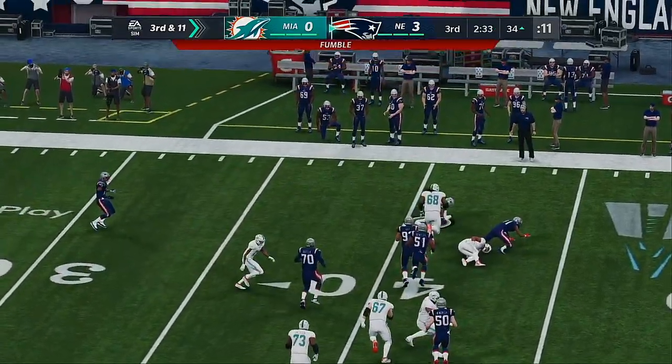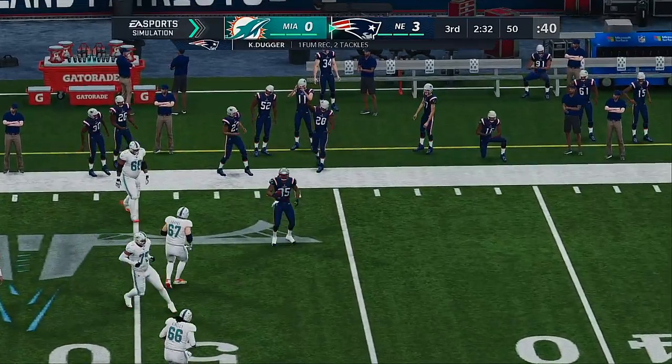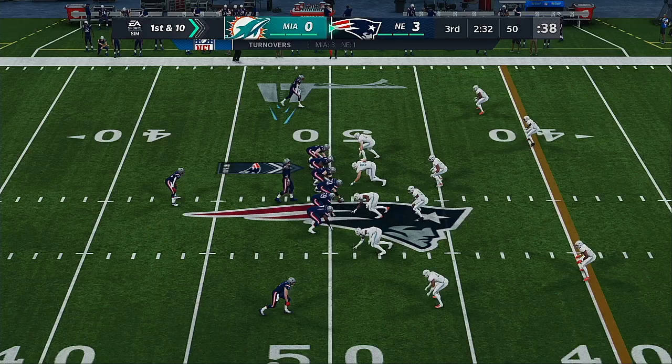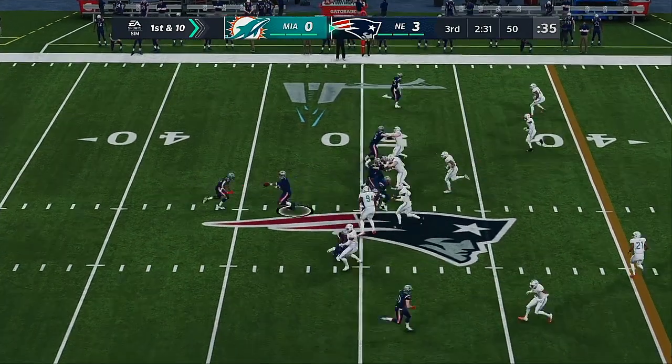To a hit, and the ball is out. And it's picked up by the Patriots. He'll get this one out to the 50, to the midfield stripe. Newton and the Patriots with a first and 10 right at the 50-yard line.